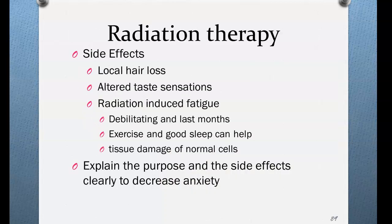Some of the side effects: local hair loss, altered taste or sensations. Local skin changes and hair loss are often permanent. Altered taste is believed to come from metabolites from damaged cells. They may develop an aversion to meat. If the head and neck are radiated, they may have trouble swallowing. We'll need to work with a dietitian.